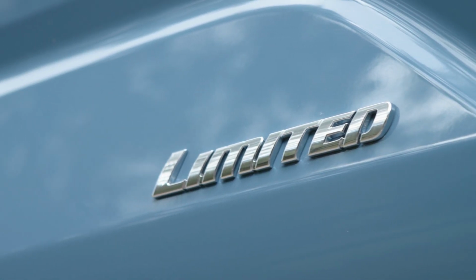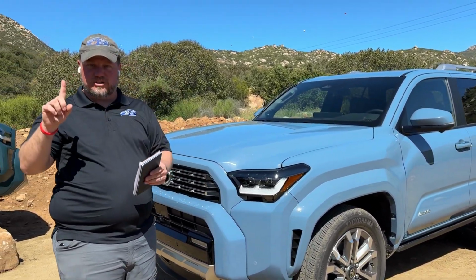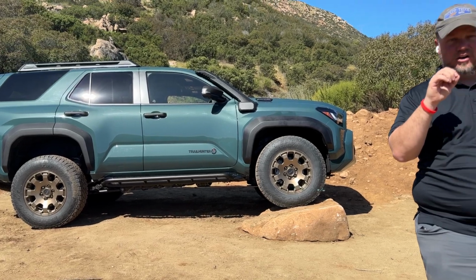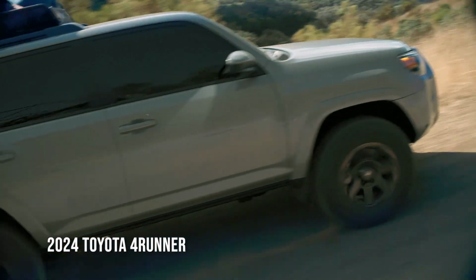Now it also comes in SR5, TRD Sport, TRD Off-Road, Limited, and new this year is going to be our Trail Hunter over here. We also have a Platinum, and you will also still have the TRD Off-Road Premium and TRD Sport Premium. But let's go ahead and talk about the differences going on here.